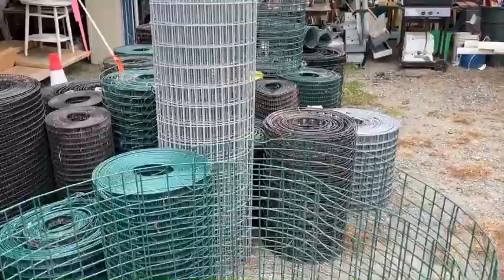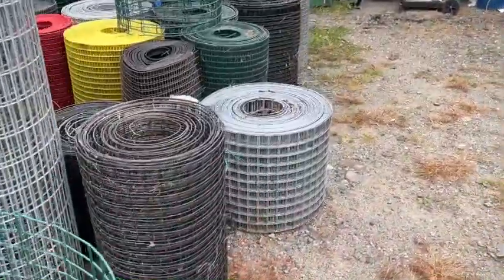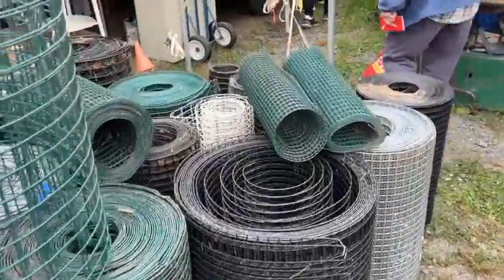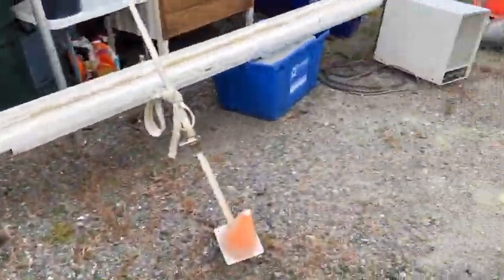I guess that's like farming stuff, right? Like fencing. Keep your chickens in or whatever. Wow, that's a lot of fence. That is probably so expensive to buy, you know? So if somebody's looking for that.